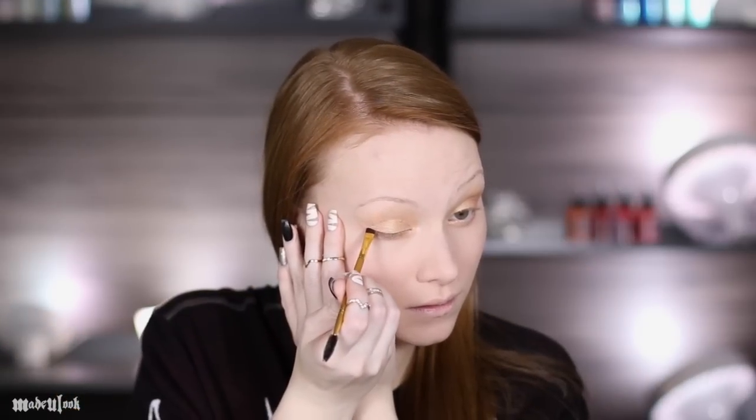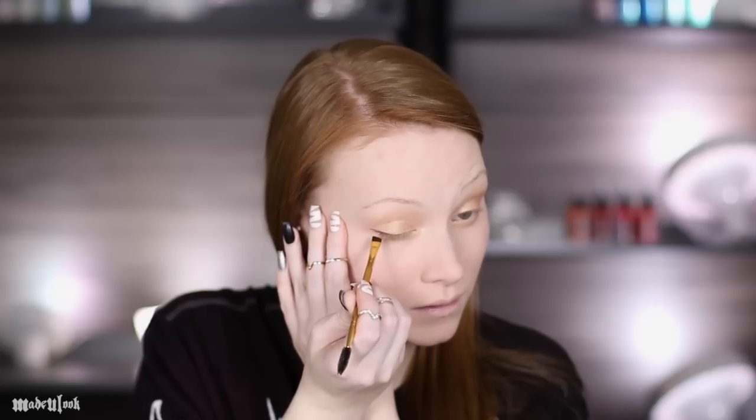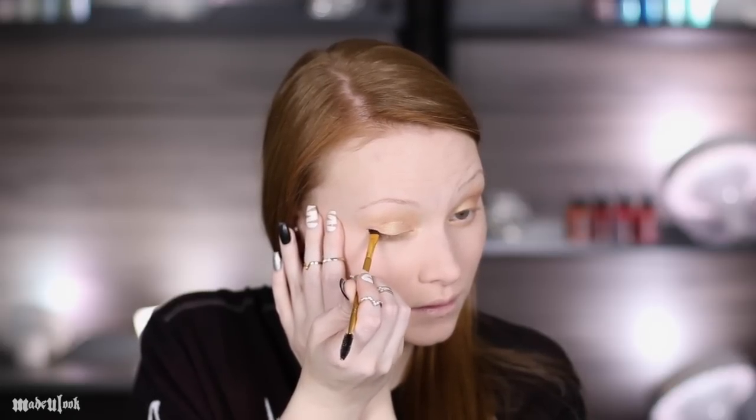Now let me tell you what I don't want. I do not want a harsh eyeliner with this whatsoever, so I'm just going in using dark brown eyeshadow and a damp angled brush, and I'm just gonna very lightly draw in my cat eye eyeliner, but not really. And really the only reason I even wanted to line my eyes was just to help my eyelashes, which I then am going to apply my mascara.